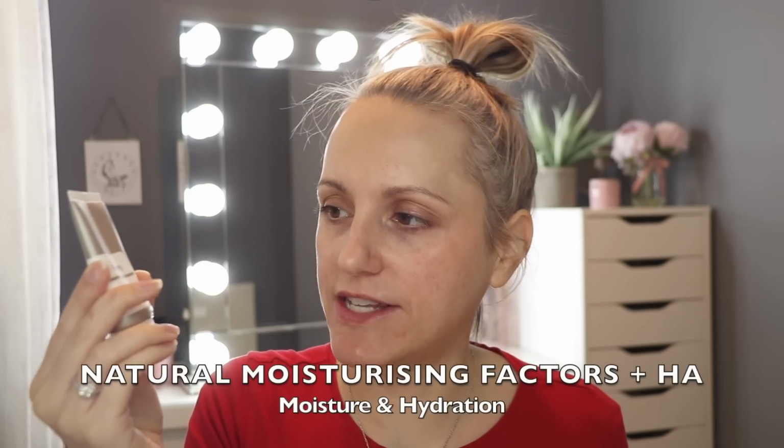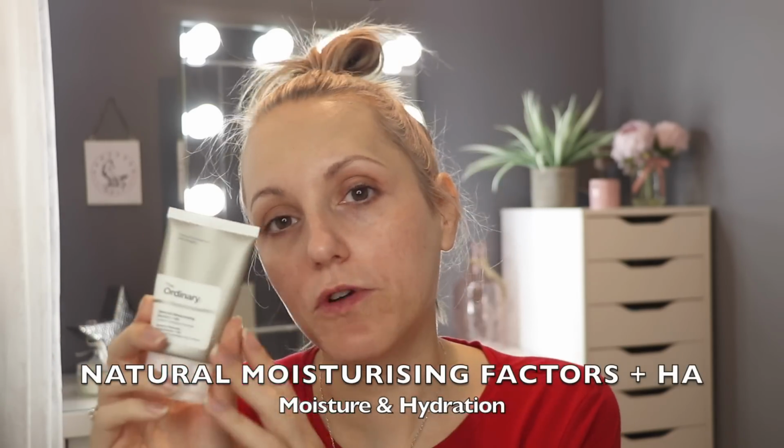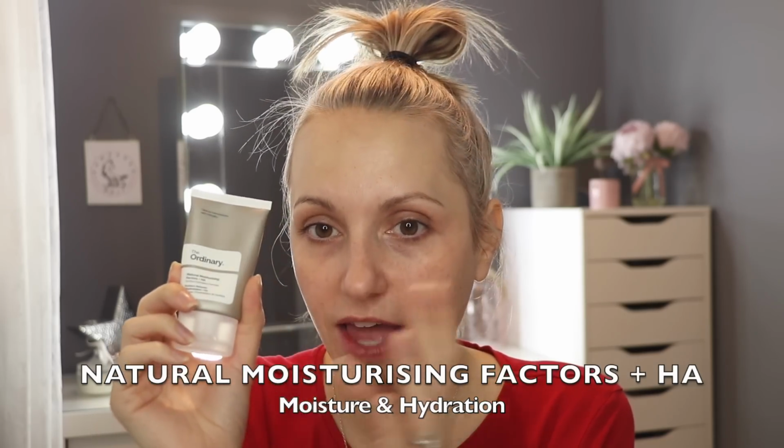Okay, so those are the 3 main ingredients of the products from The Ordinary that I would apply to my skin in the morning. I would then either apply a moisturizer and then an SPF, or a moisturizing SPF. So at the moment, I am using The Ordinary's Natural Moisturising Factors plus Hyaluronic Acid. This is super affordable at £4.80 in the UK, $5.80 in the US, and it's a really thick cream.